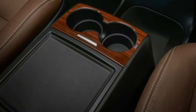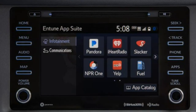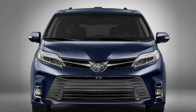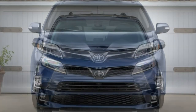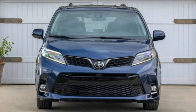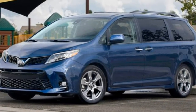Smartphone integration. The Sienna is one of the older minivans in the segment, and it shows. As in other Toyotas, neither Apple CarPlay nor Android Auto is offered. You have to download Toyota's Entune mobile app and make an account to connect. It's a subpar solution for importing media.